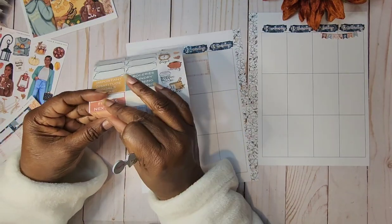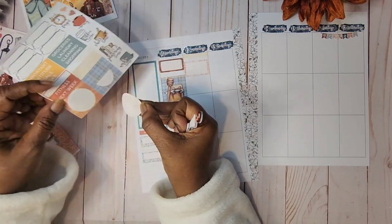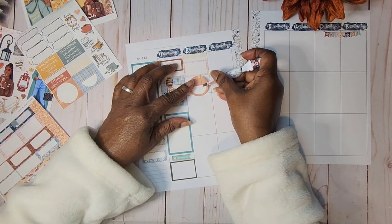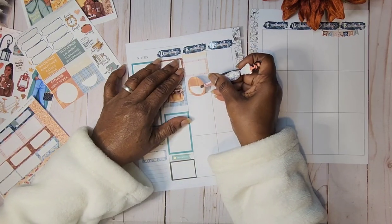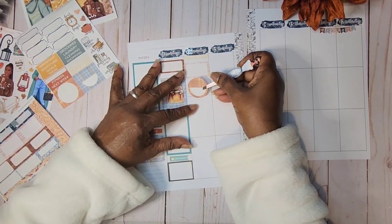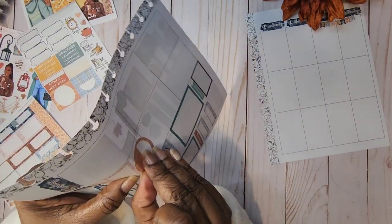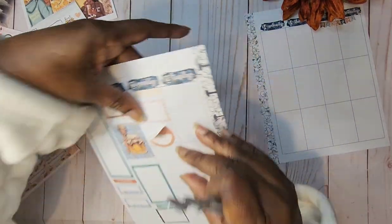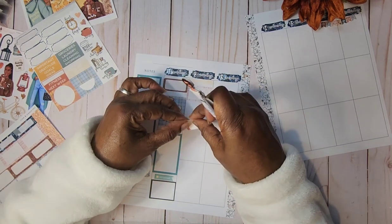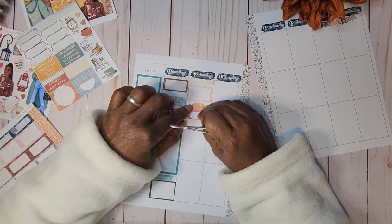Let's see what kind of sticker this is. Okay. I like this. This is a round sticker. It's different. Put that right there. Oh, that's not straight. Please come off the page when I'm tearing. Thank you. So now let's put this down.